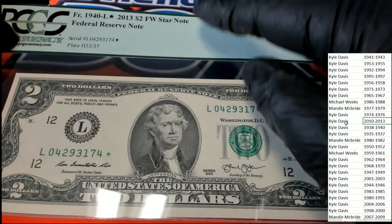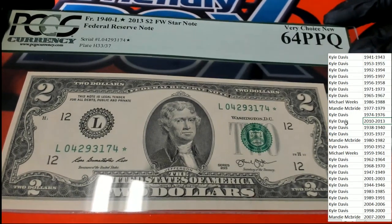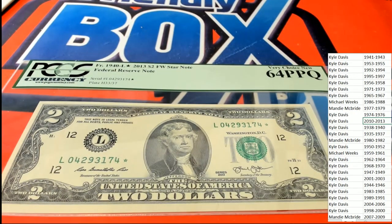So an L star note. This is what we're looking at. So I wonder if this has value written here, what it says in the product. There's some certain ones to look for in the product.